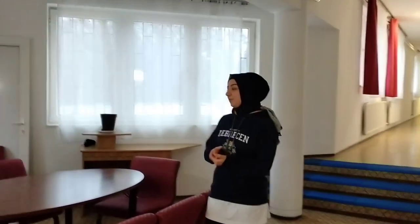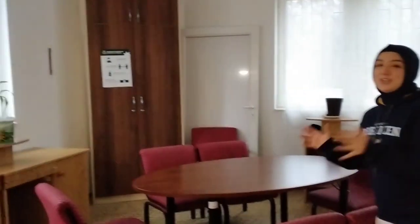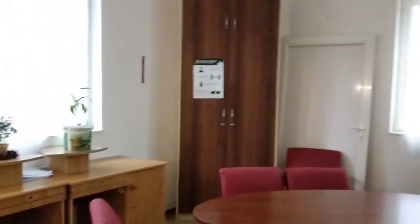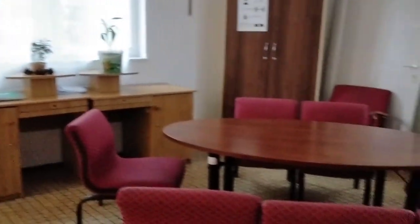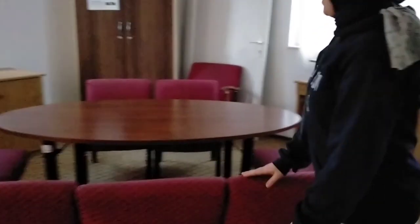Each other, we are playing cards, we are enjoying here, we are getting together and we are playing something. And also we are studying here because these chairs are so comfortable to study. So we prefer studying here also.